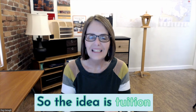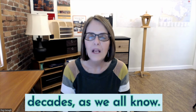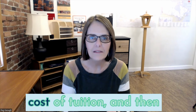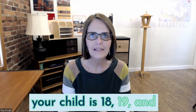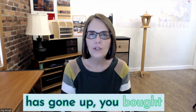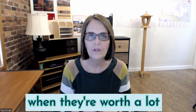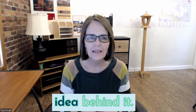The idea is tuition has been going up for decades, as we all know. So if you have a second grader and you're buying units at the current cost of tuition, and then you cash them out when your child is 18, 19, and 20, the idea is if tuition has gone up, you bought those units at a low price, and you're cashing them out when they're worth a lot more because tuition has gone up quite a bit. So that's the idea behind it.